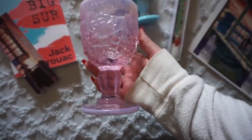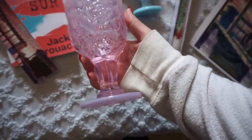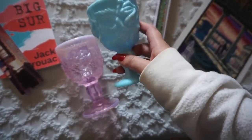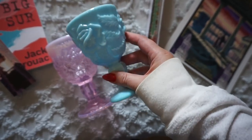So this one's really cool. It's a clear pink with a milky pink rim on the top and the bottom. So gorgeous. And I also got this smaller one that is Cinderella blue. It's so pretty. It's photographing a little bit darker blue than it is, but it's really a pretty light blue.